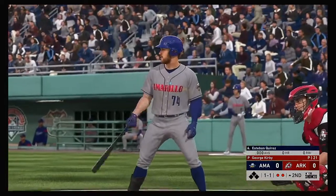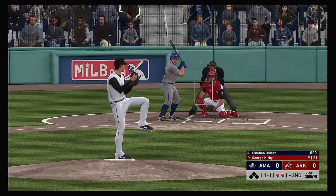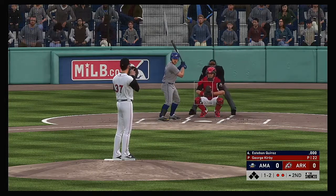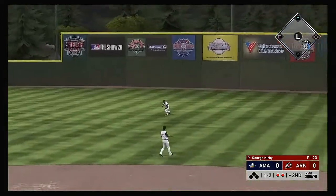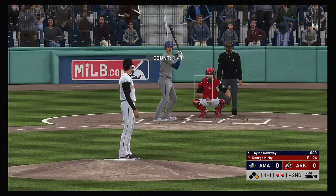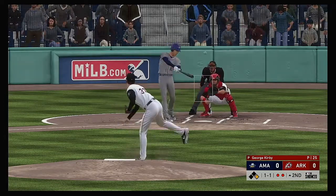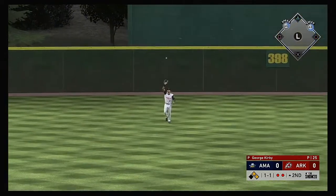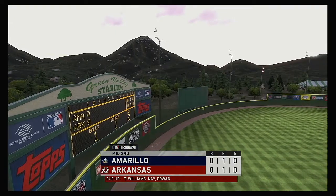Coming to the plate now, Esteban Quiroz. He'll work on keeping this top of the second alive. A 1-1 count. Here's the pitch. Smoke toward the hole. That's a hit. Their first of the new season. At the plate now, Taylor Colway. High fly ball out to straightaway center. Thompson Williams will get there, and he puts it away to retire the side.